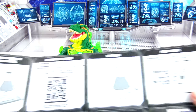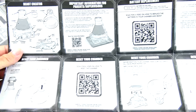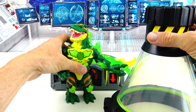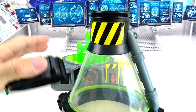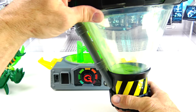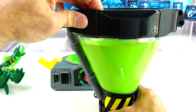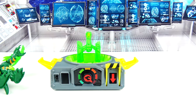So on the second instruction manual, we're gonna have different areas where you can scan QR codes to replace the batteries. Reset your chamber. I'll show you how to do that real quick. And down here, troubleshooting. So when you guys want to reset your chamber, you can do your experiments all over again. Just make sure you have the liquid out first and you can refill that. So on the bottom of your chamber, there's going to be a button. You just press and hold it and you're going to see that it fills it right back up. All you need to do is buy a replacement biomist when it runs out. Right there, see that? And it fills all the way to the top. And you can do it all over again, that's pretty cool.